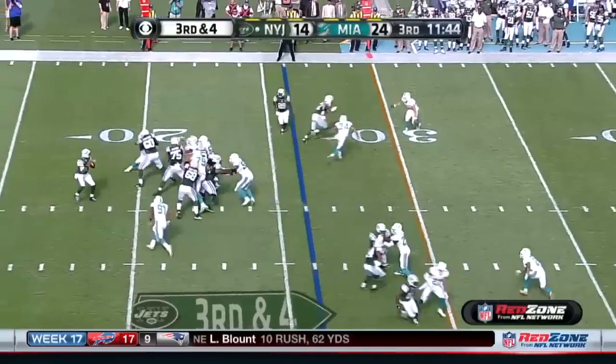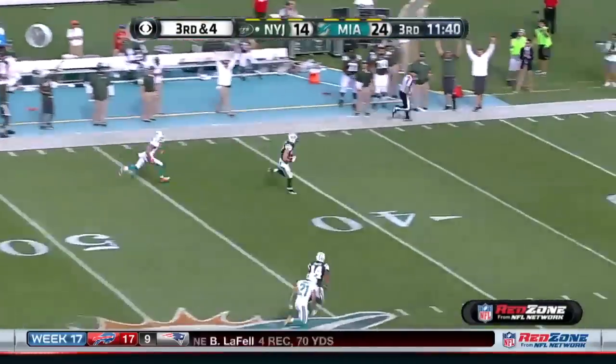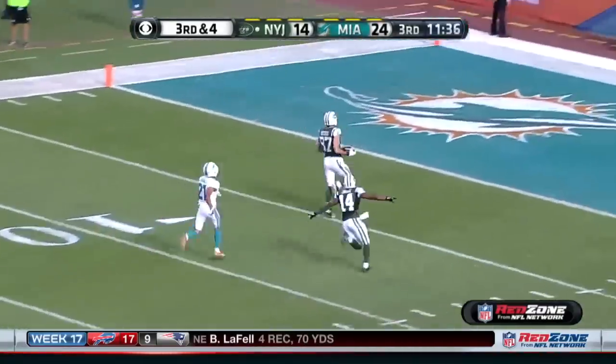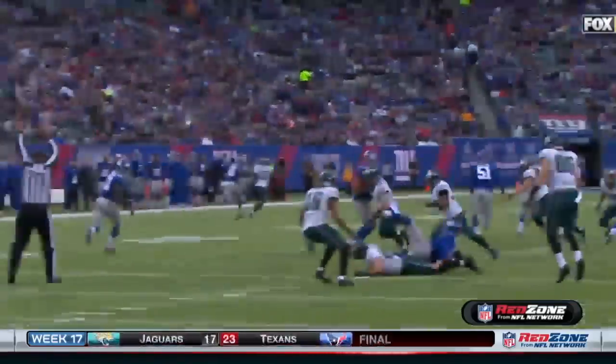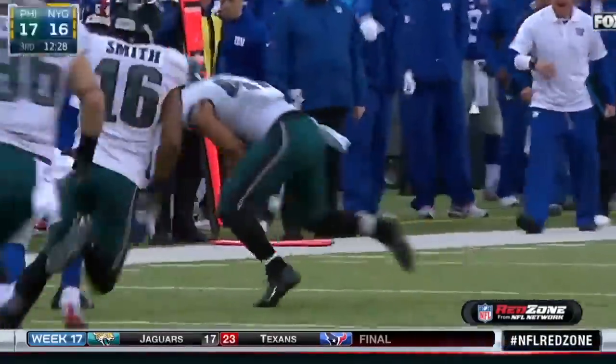Third and four. Low snap. Geno just gets rid of it to a wide open Decker. Eric Decker. Weatherford punting from his 16-yard line and is blocked. The Eagles do it again on special teams. And it is taken all the way back.